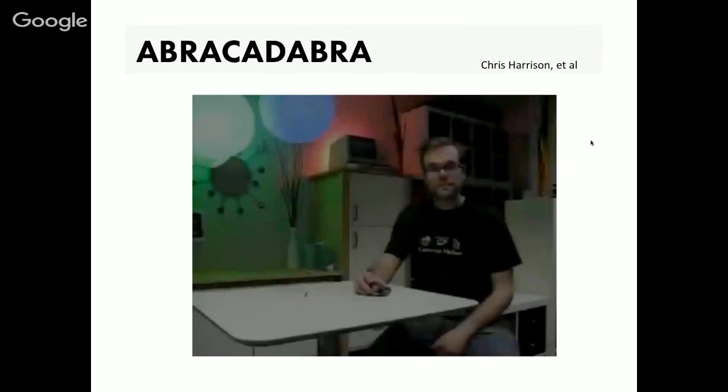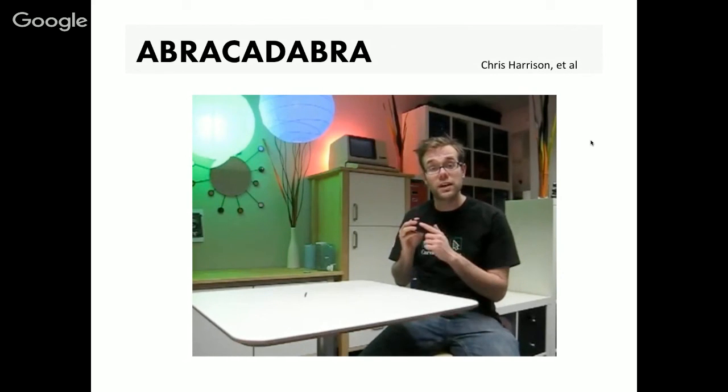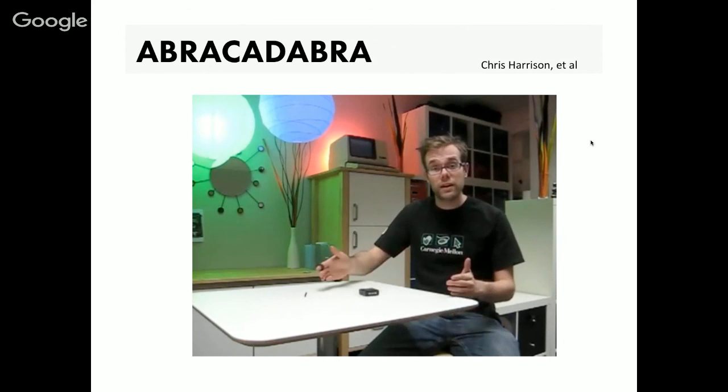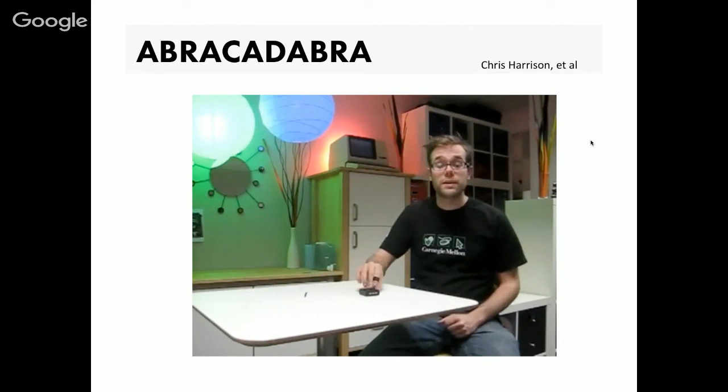This is Abracadabra. I'm Chris Harrison. I'm going to talk about Abracadabra, an input technique for very small mobile devices, ones too small for practical touchscreen use, and with limited room to accommodate physical buttons. Instead, we take interaction off of the device and into the unused surrounding area. This not only provides a larger area for input, but also reduces occlusion of the screen from fingers.